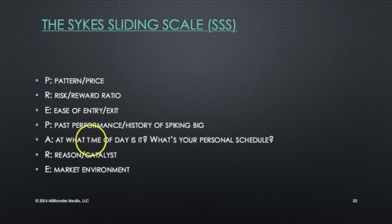A, which is something that I guarantee you very few people think about before they put their hard-earned money to work. What time of day is it when you're making the trade? What's your own personal schedule? Now, in my trade alerts, I include what I'm doing that day, where I am, because that influences my trading. Some people think that I'm just trying to make small talk or make excuses. I think that it actually matters what you're doing, and we'll get into that. And it matters in a pretty important way.